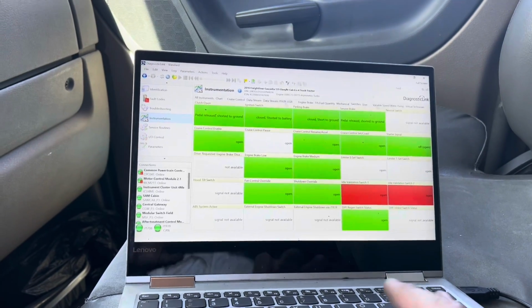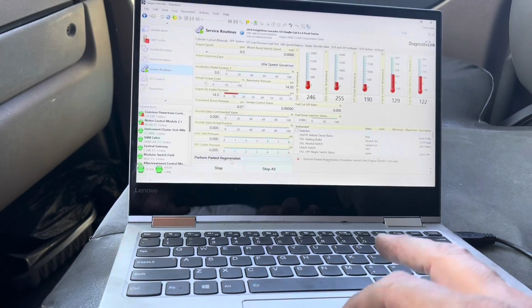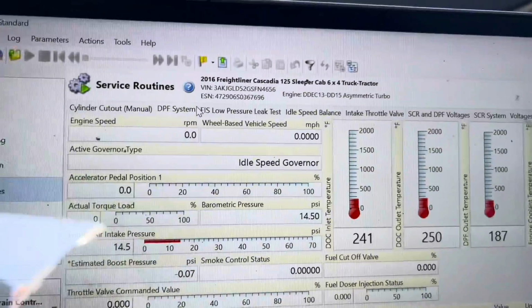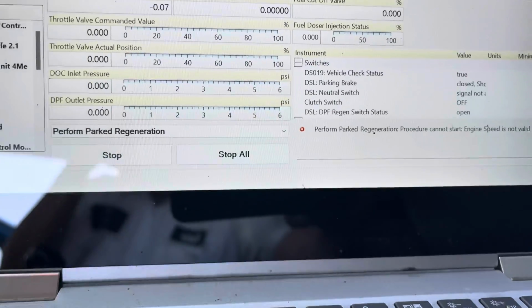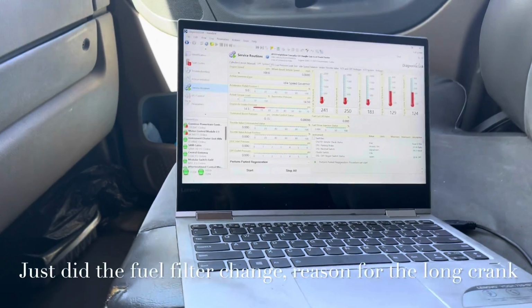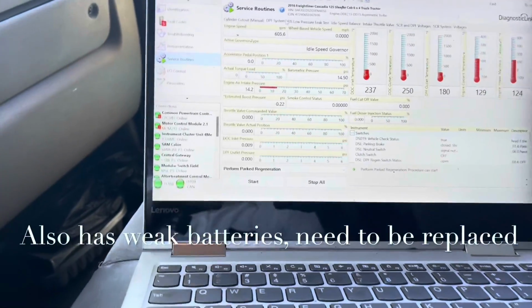I know for a fact our filters are still dirty because I have not done a regen. Well, guess what, guys? We are going to do a park regen using our software. So click on the DPF system tab. You're going to go down here to your start regen. Give me a second. Let me start the truck. This guy has very weak batteries.